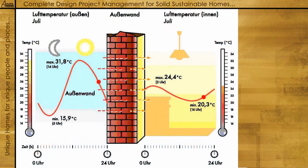Here is a German diagram. I've left it in the German language, but what it's essentially saying is if the outside temperature moves 15 degrees, the inside temperature will only move around 4 degrees. In New Zealand, we're experiencing more like 3 degrees. So between the middle of summer and the middle of winter, you're only looking at a 3-degree change, which means it needs virtually no cooling and very little, if any, heating.